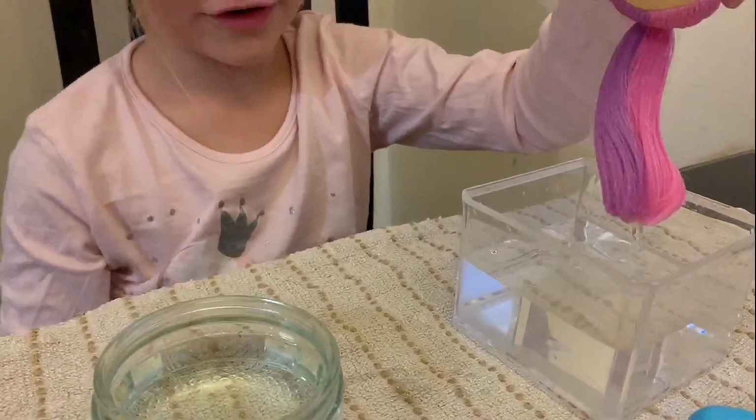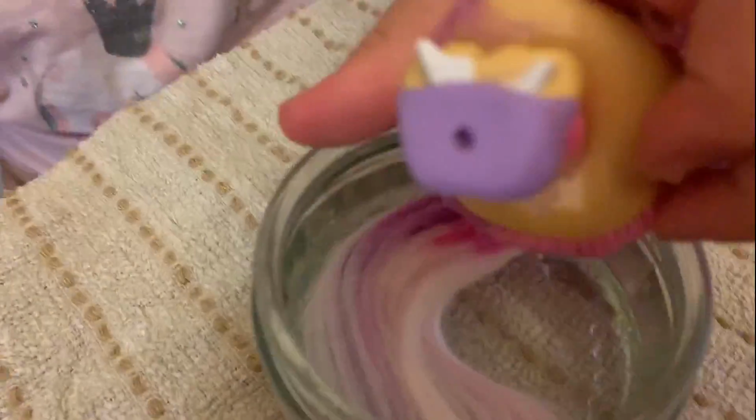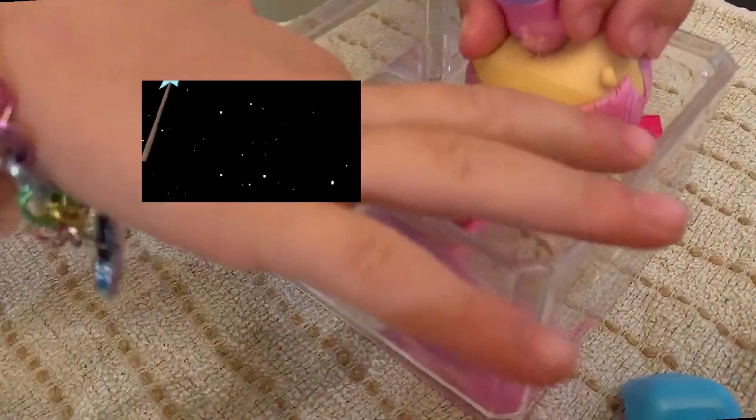I'm gonna put it in the hole now. Okay, oh my god. Oh my, look what color it's turning. Getting cold now. Oh, it's cold, cold. There we go.